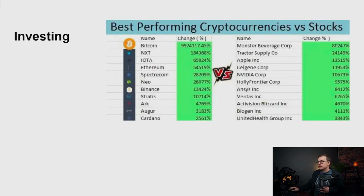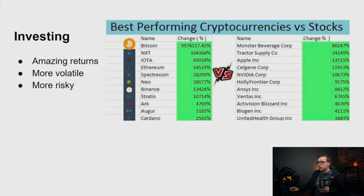So investing. First of all, incredible returns, much better than any company out there. Bitcoin has had unbelievable returns over the last 10 years, but it's also more volatile. So it goes up and down a lot more than traditional stock market investing. So it's basically high risk, but also high reward.